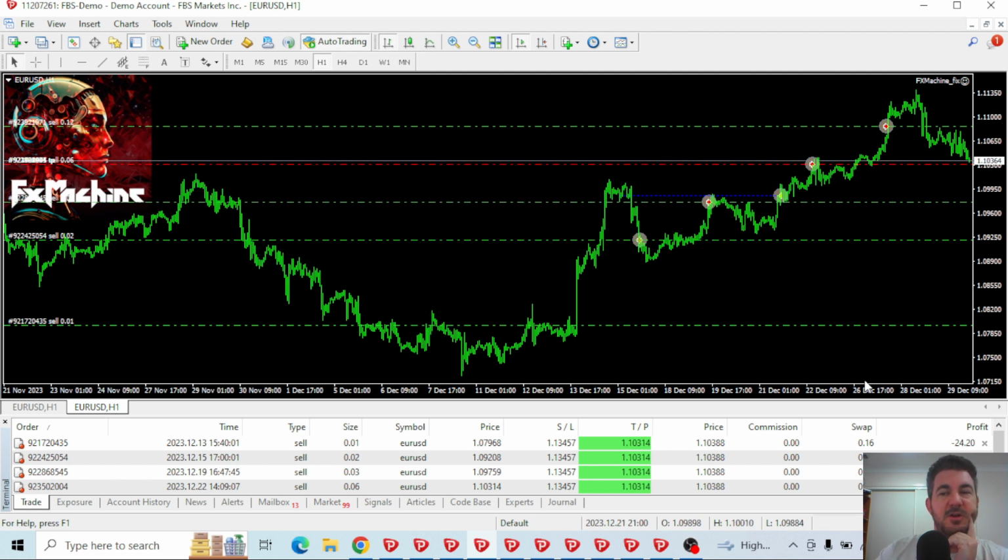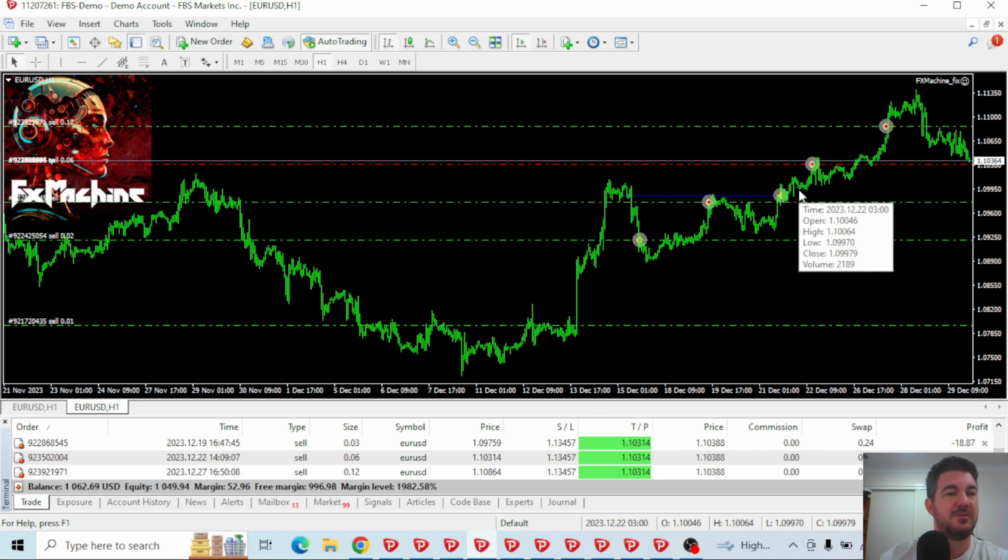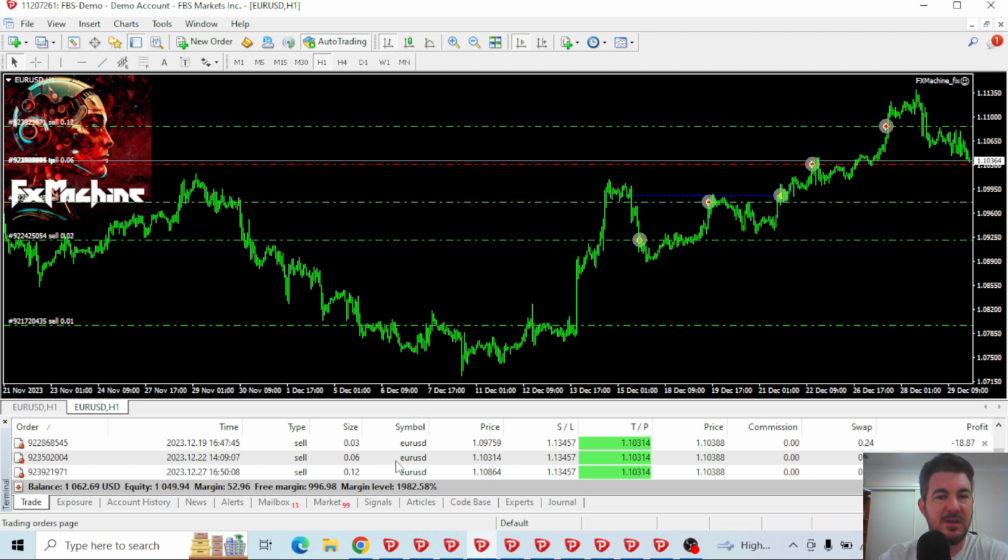Very, very slow. Only trades Euro USD. We are currently almost in profit. This has been going since the 12th of December, so it's 2 weeks. It's been stuck in drawdown. It increases lot size slowly. You can see here 3, 6, 12, so it's doubling. It's made $62 in the last month, but it backtests quite well.